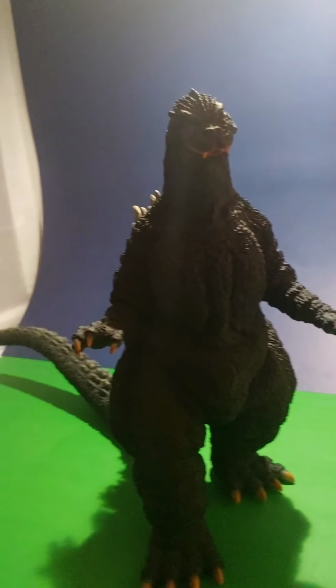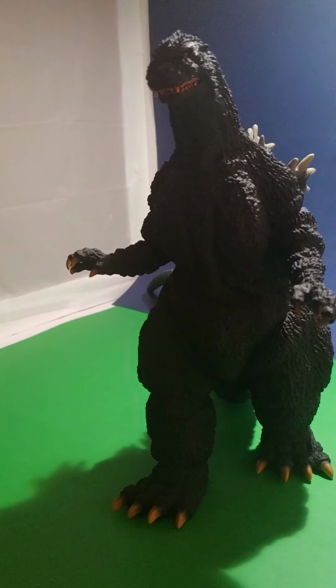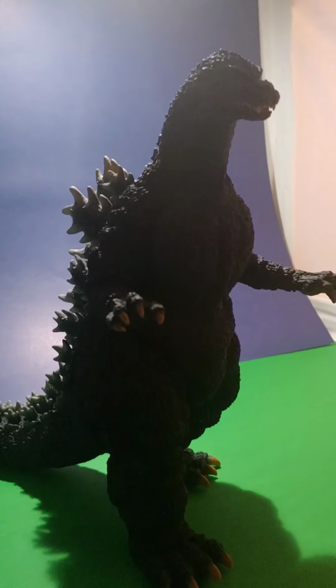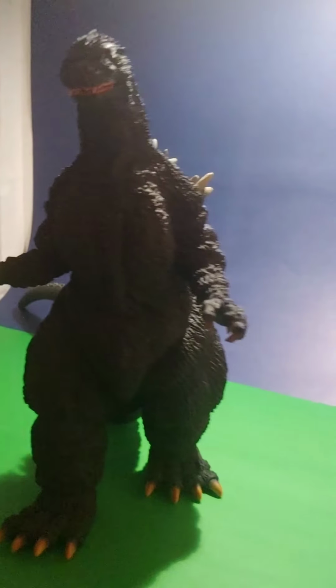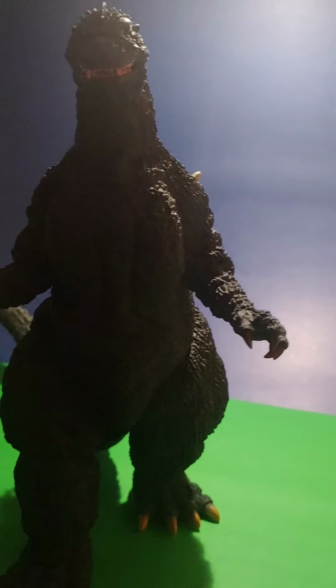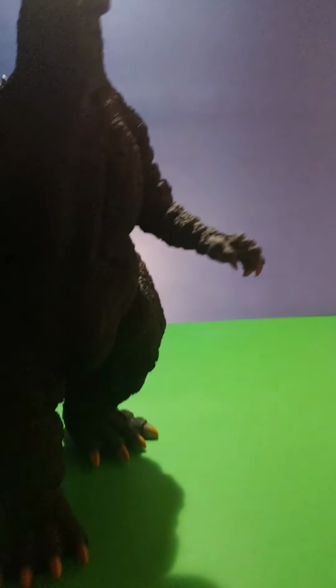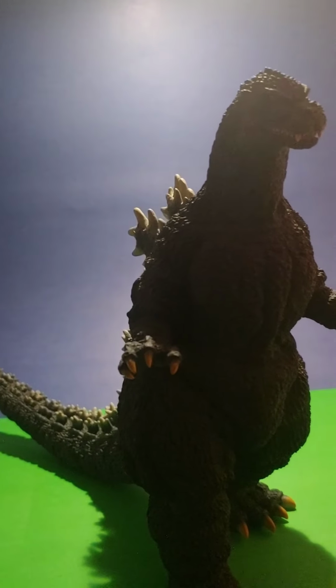I'm trying to get the lighting where y'all can actually see the color of him, because the lighting is a bit obnoxious. I'm still trying to work some things out with my light box so the lighting is exactly how I want it. But I do know if you are a huge fan of the 1989 Godzilla, to me this is the way to go. I had plenty of opportunities to get the open mouth Sakai, but oh no, maybe I'm finally heading towards the closed mouth game.